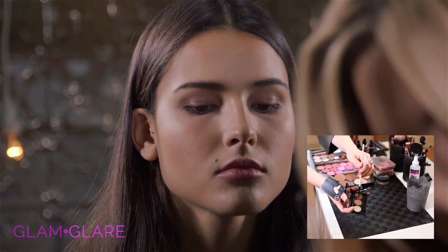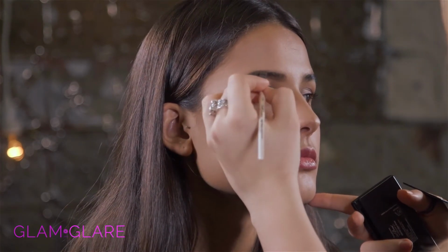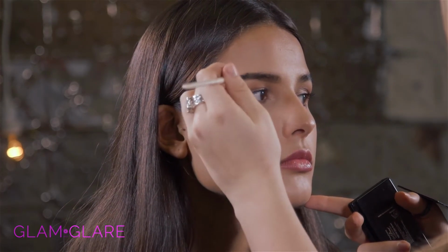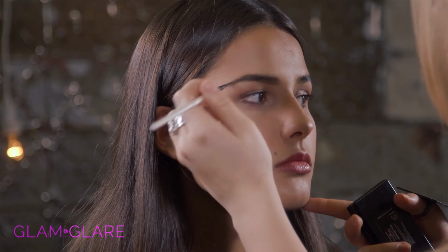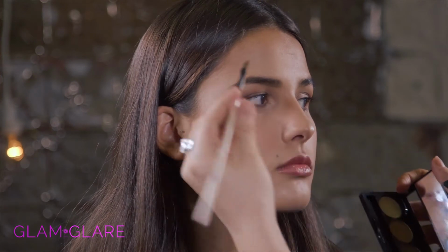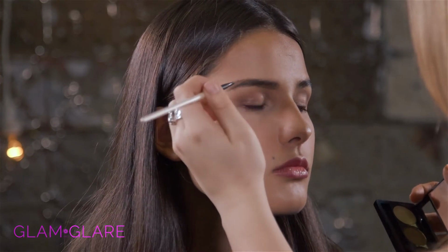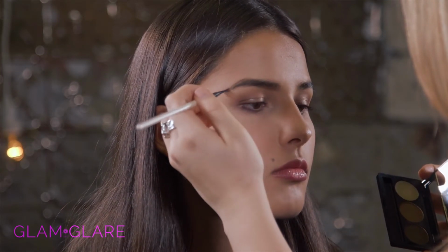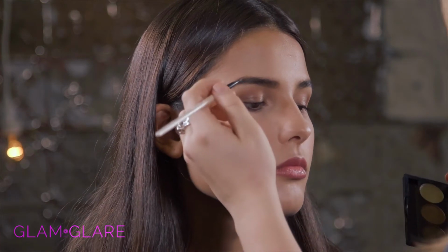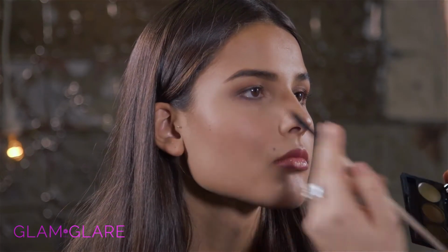So now I'm gonna go with that darker shade, and I'm just gonna start this a little bit. Draw that arch, get it a little bit stronger and more prominent, and then follow that down to make the tail. So this brow is really fun if you're going for a night out and you want to get something a little bit more dramatic.